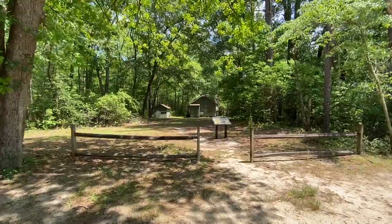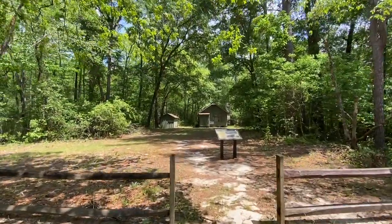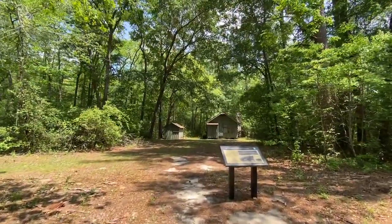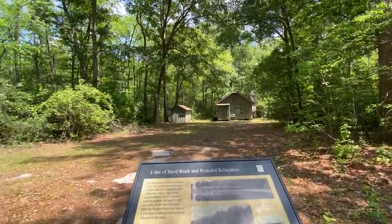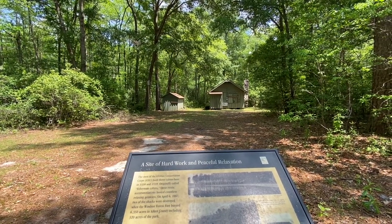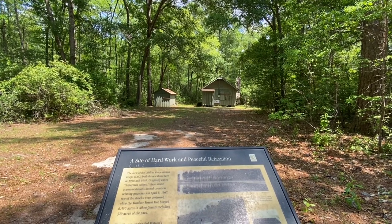So over here, as you saw whenever we were driving up, is a piece of state park history. And I do love state park history. I just think it's fascinating. So this is a site of hard work and peaceful relaxation. The men of the CCC built three cabins here in 1938 and 1939, originally called fishermen cabins. These rustic accommodations hosted countless relaxing getaways.